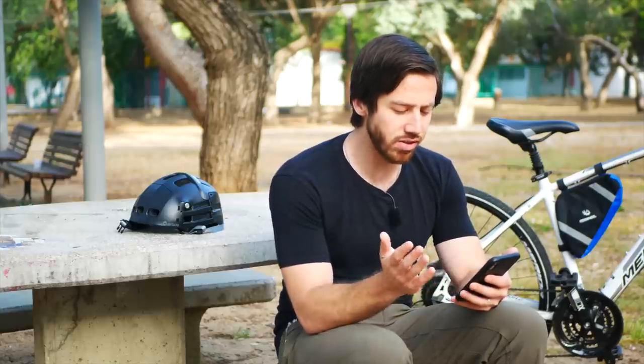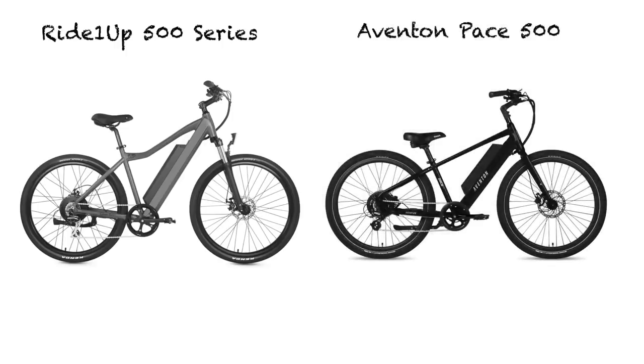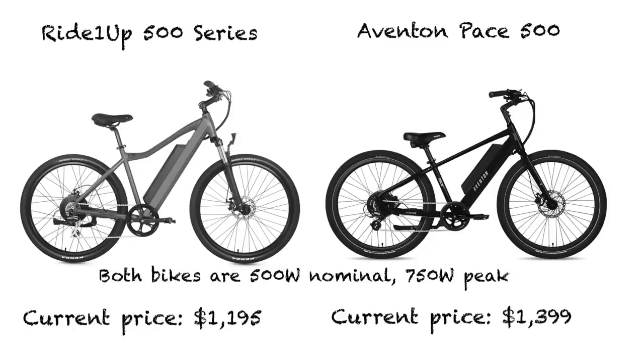So there's two bikes he's looking at right now, the Ride One Up 500 series and the Aventon Pace 500. Both of these are 500 watt nominal e-bikes, and he wants to know if these would be good for him. So thanks for the question, Rob. I've actually ridden both of these bikes and they're both great bikes. The nice thing is that they're both fairly affordable. The Ride One Up is somewhere around, I want to say, $1,100, and the Aventon 500 is somewhere around $1,300 or $1,400. So they are going to fit the budget that you're looking at.